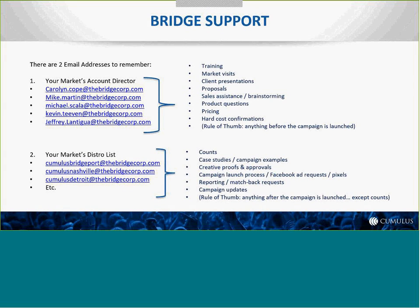Aside from that, that's really the pre-launching that you would need to go to the distro list for. The distro list is how many people are in the target audience that fit your client's description, contain examples, data proofs, and approvals.